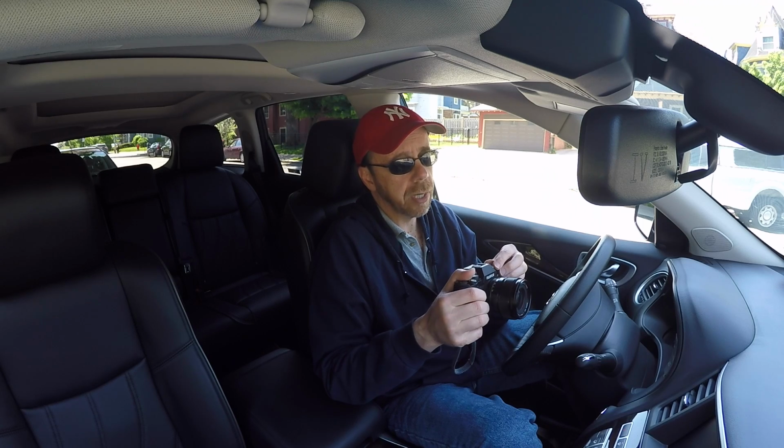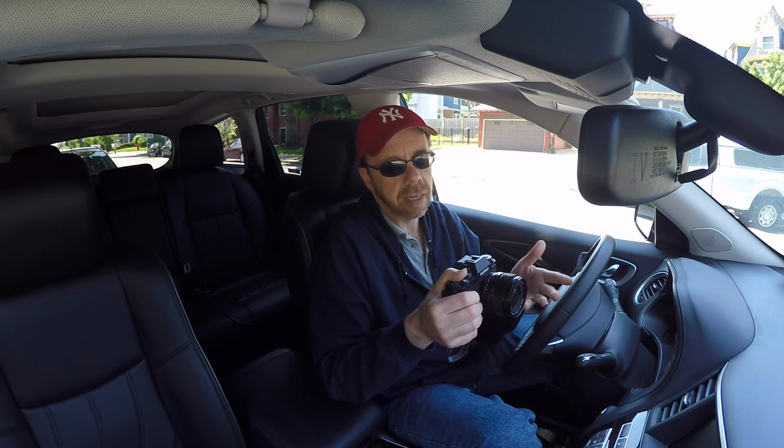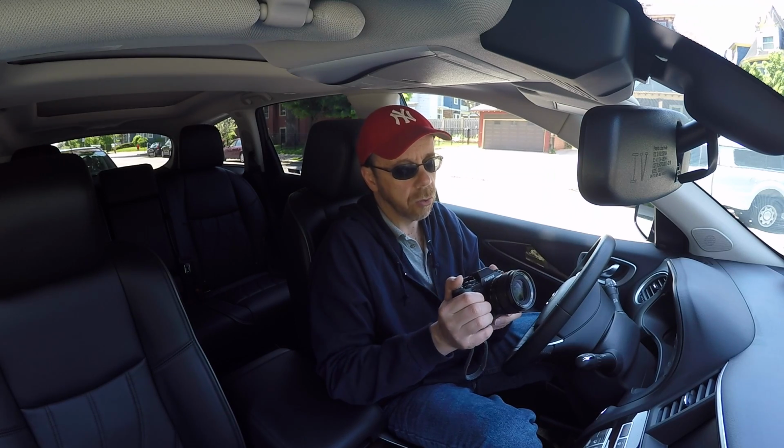Sometimes when you have a lot of people walking around, putting it in a high-speed continuous mode, you're more apt to get that type of shot. So I will do that once in a while, and if I do it today, I'll let you know why.